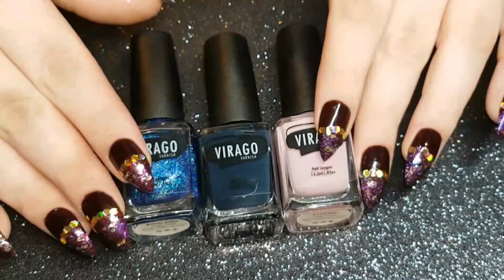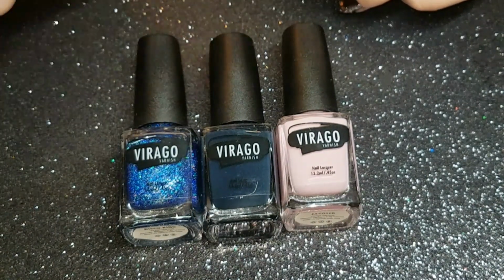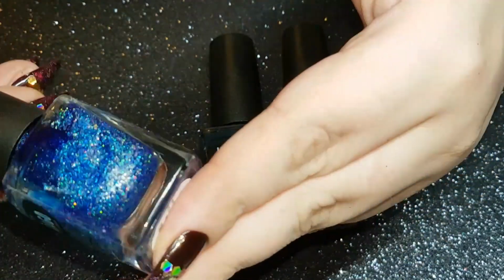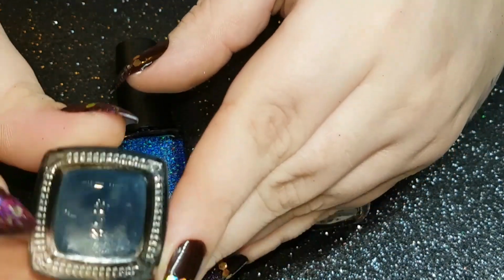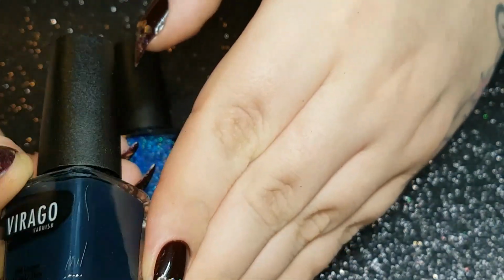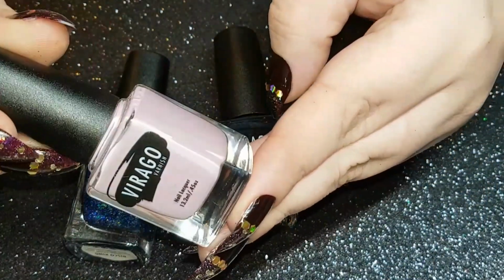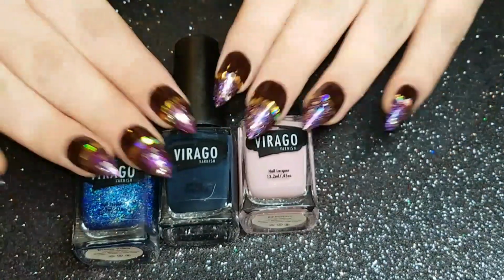Next up we have one of my favourite brands of indies, and from them these are three of my all-time favourite polishes. First up we have Disco King. This is a seriously beautiful blue jelly holographic. We then have Blue Vinyl. The label got missing in transport, but this is again an outstanding polish. And next to that, and the last one from Virago Varnish, we have Exposed, and this is the most perfect bare nail sort of nail polish.